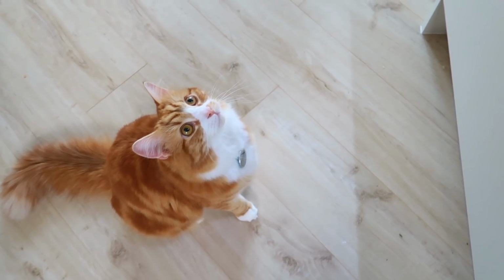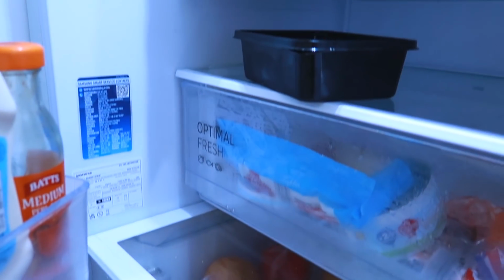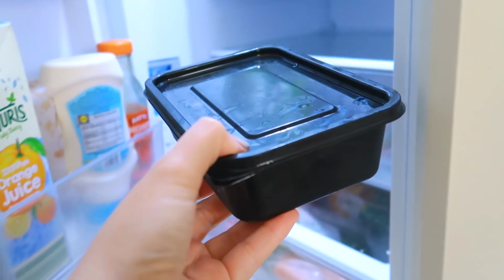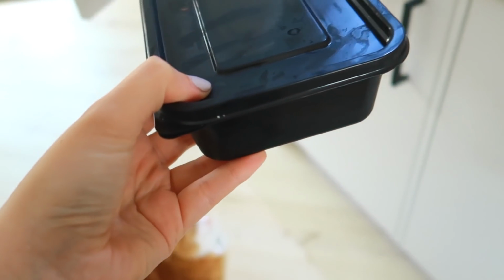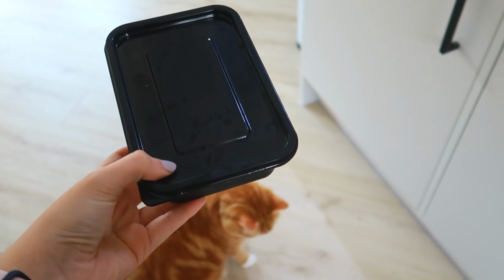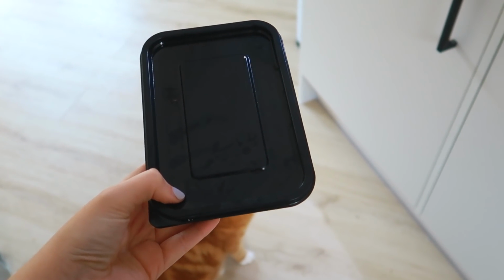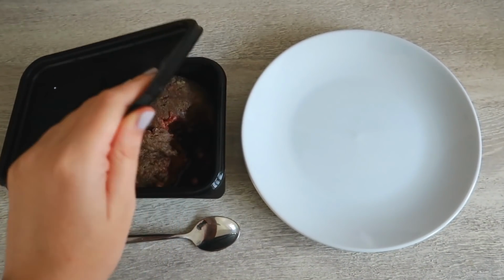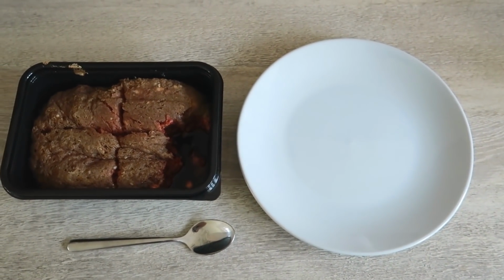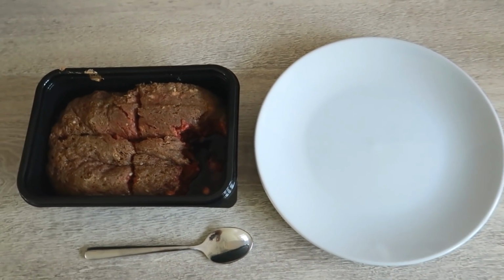So Hubble is fed on a raw food diet, and this is a pre-made raw food because I just can't hack making it myself, and he has been on this for the majority of his life. When he was a kitten he was on a high quality wet food just because we didn't really have the space to store this, but now he has his own dedicated freezer for his raw food, and this one is a beef one, I believe. It does come in a few different flavours, but this one is beef.